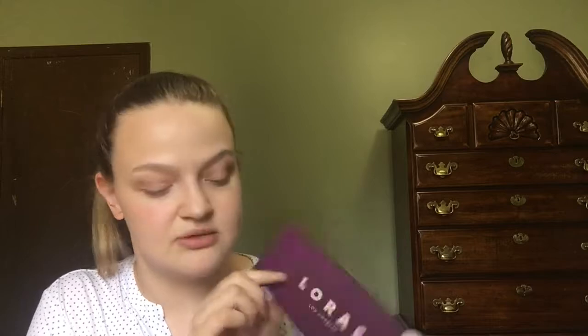But I love this. This is kind of like a cool toned berry palette almost. I really like this color. I really like the packaging color. I wish I didn't get lotion on it, but it's too late for that now. So the whole top row is matte and the whole bottom row is shimmer, so it's set up like their other palettes. I can open them and show you the comparison.